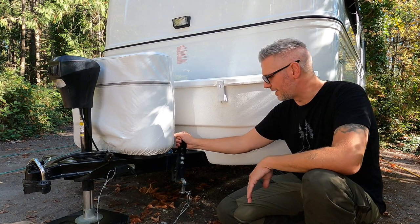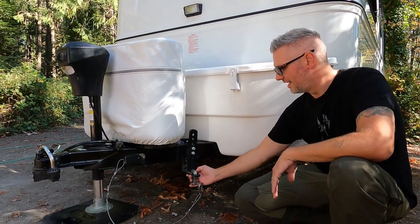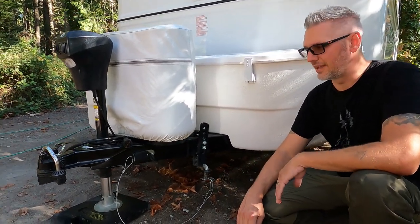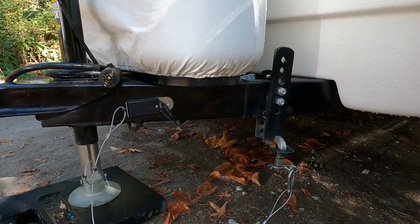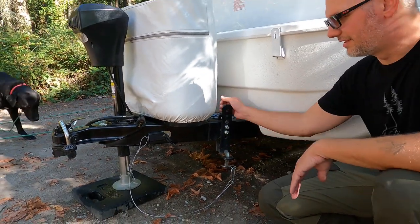It's supposed to do that. It's friction sway control, so the bars push around on this bracket. That's completely normal, and you get used to it. It works really well when a truck passes you, other cars, you barely feel anything as they pass you. You have to have the right setting, of course.